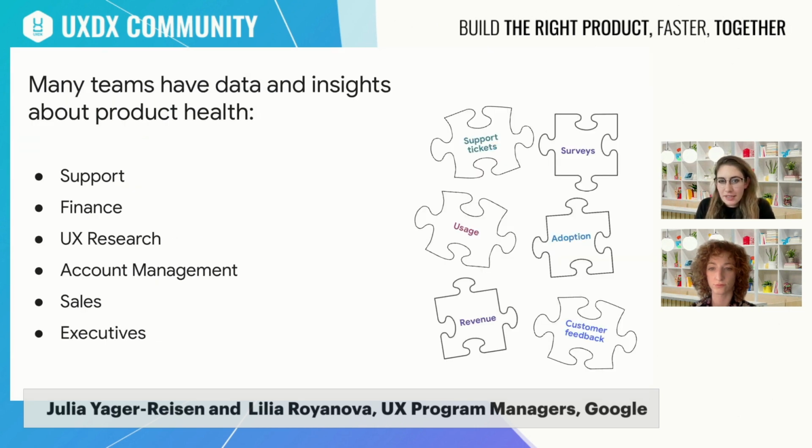So as we mentioned, there's a lot of different teams that may be involved here. Your support team is collecting support tickets, right? And they'll probably have a priority of which is the topic that we're getting the most support questions about. Your finance team will be thinking about revenue, usage, adoption, retention, churn. They'll probably have a lot of data regarding that. UX research will be thinking about surveys and customer feedback, verbatim requests for features. Account management and sales will probably be listening to customer decision makers. And so all of these different teams have such an incredible wealth of information, but it may kind of live in its own world and its own pockets if we don't bring it together.